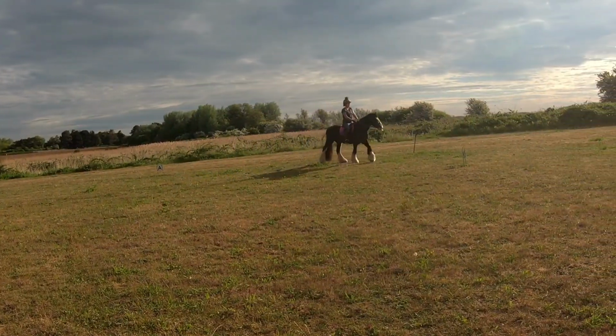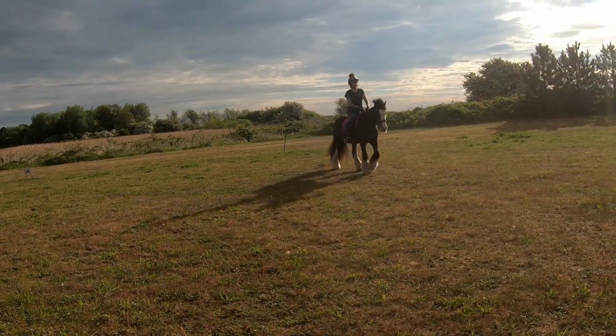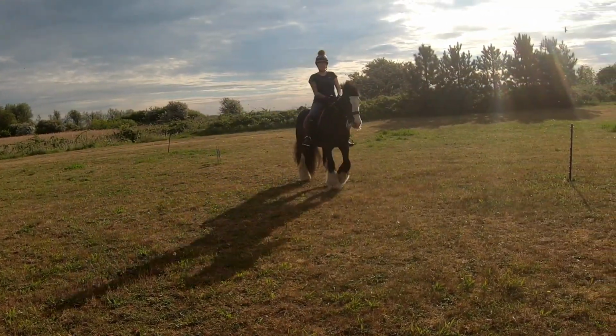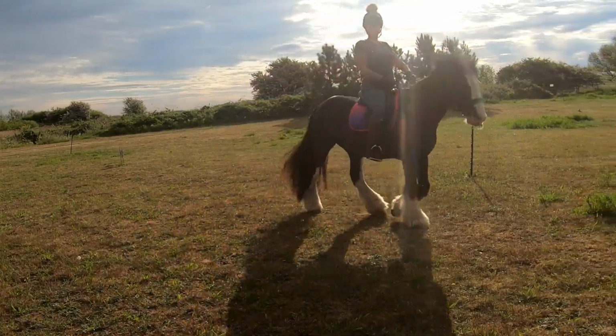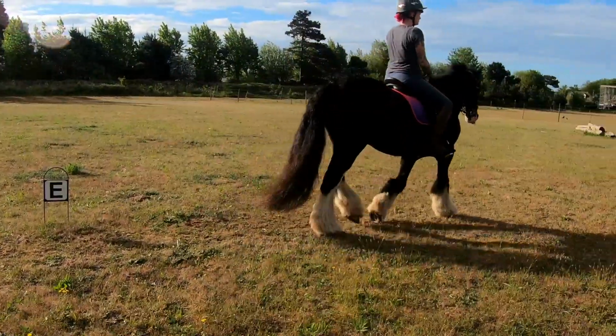So what I've done first of all is I've gone round my entire arena just in walk and just seen how well the Pivo has tracked me. Today it's tracking quite well. It was overcast, but as you can see the sun came bursting out.